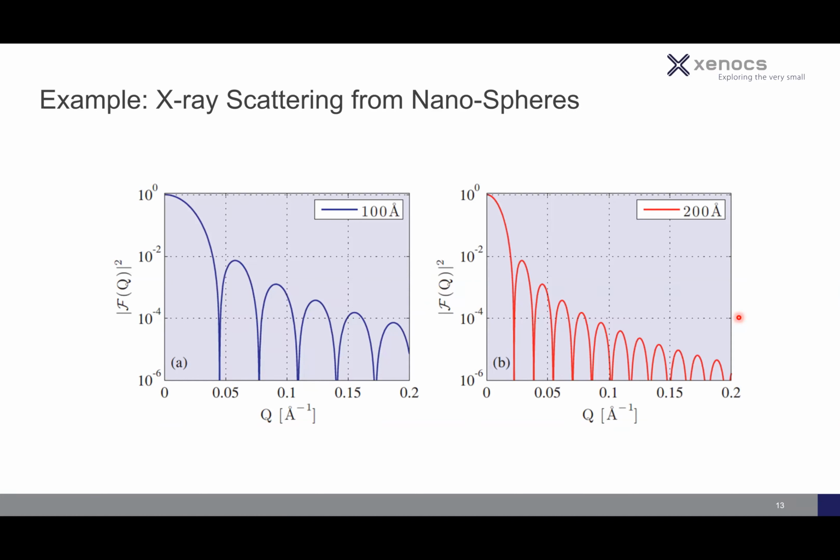You'll see data later where you see oscillations in the scattering intensity. But what one sees is that there is constructive interference scattering from, this is a calculation, but it's scattering from spherical particles. And the separation in Q between maxima or minima is just 2 pi over the diameter of the particle. So notice that when you go from a 100 angstrom particle to a 200 angstrom particle, as the particle size gets bigger, these oscillations, these peak maxima and minima distances, compress. And that's consistent with Q being inversely proportional to the spatial dimension of what you're looking at.